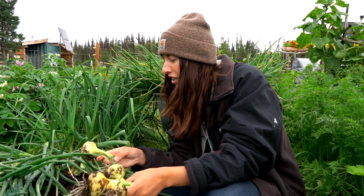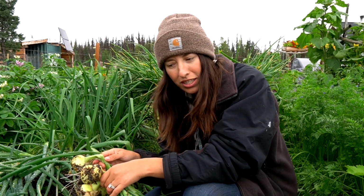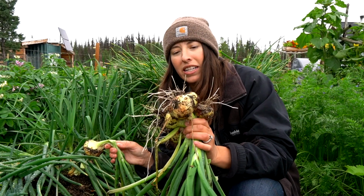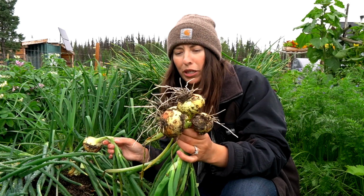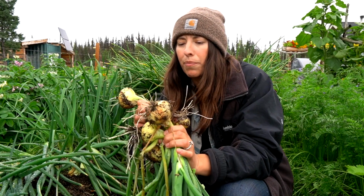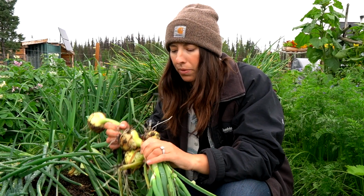Almost done harvesting our onions. Wasn't a great year for the onions exactly, but that is okay. We still got a decent harvest here. The rain is not really helping them out, so that is why we're making the choice to harvest all of them. So we have a little bit of rot starting on just a few of them. That may be some bug damage actually, but that's gonna be okay.